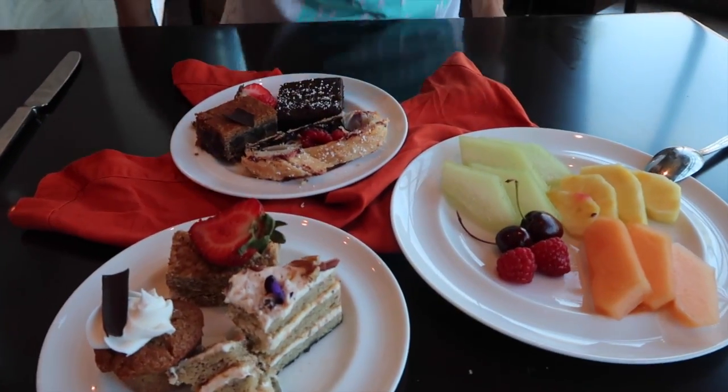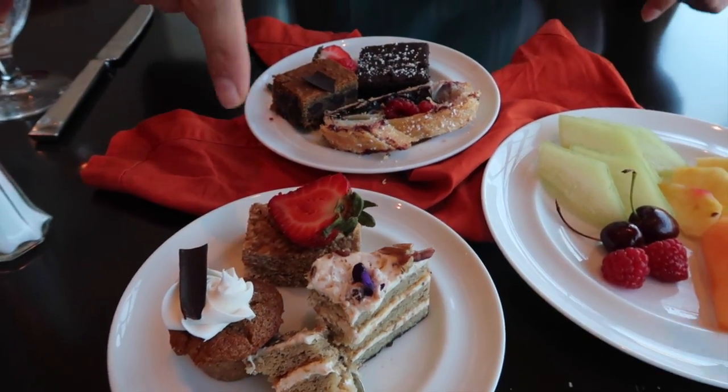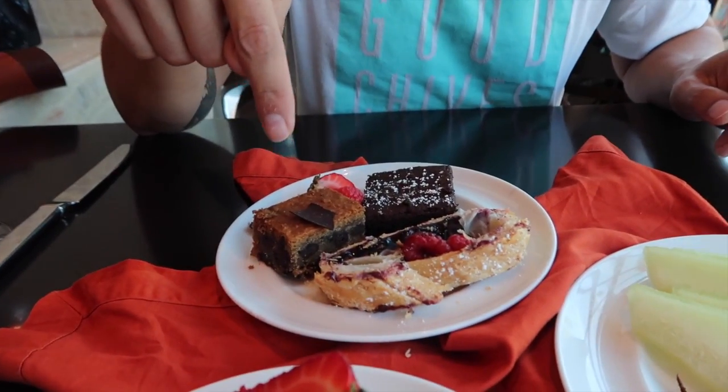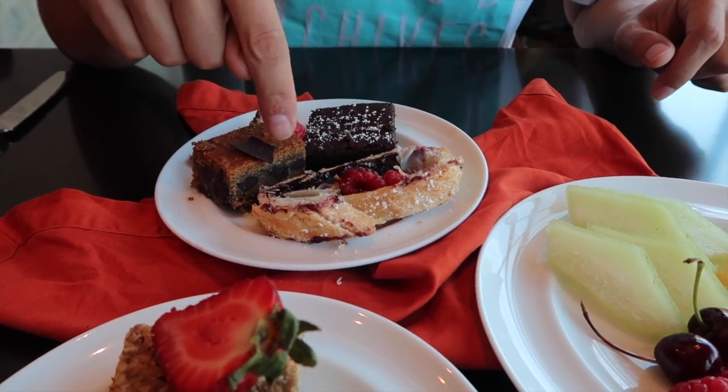Chris, what do we got for dessert here? Hummingbird cake. Caramel cupcakes. Peanut butter oat bar, right? Yeah. Blondie. Peanut butter blondie. Brownie. And then blueberry bread or something, and then fruit. So, how full are you? Scale 1 to 10.